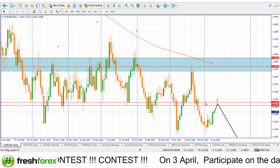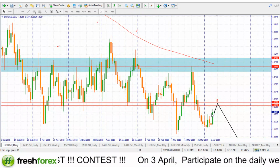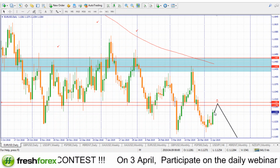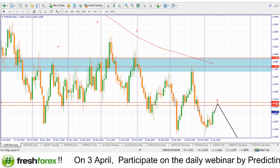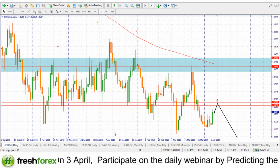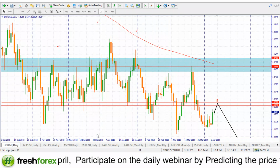This is going to be the next best place to look for a sell from. So we are not going to do anything now except when the price gets back to this level. We'll move to the next chart, and that is SP500.